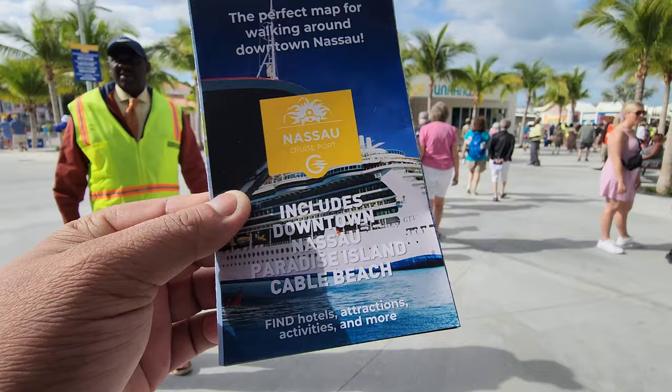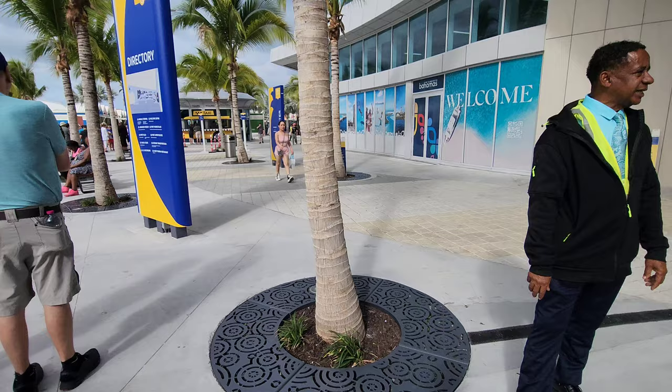Anybody else on the city tour? Anybody want to go sightseeing? Anybody up for a taxi cab? Sightseeing tour. How much does a taxi cab cost? The sightseeing tour is $40 a person. It's a 2.5 hour tour. It takes you to all the different places on the island, points of interest. $40 a person.